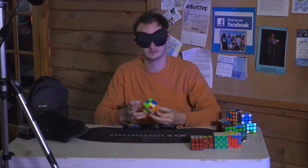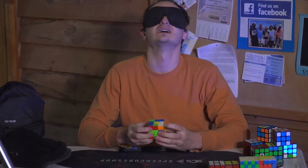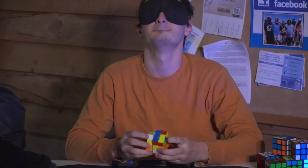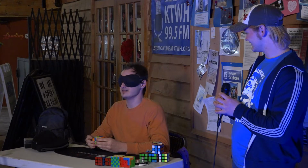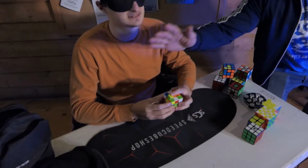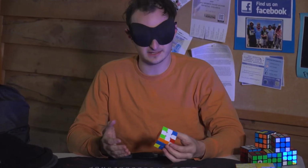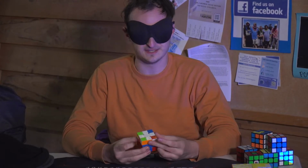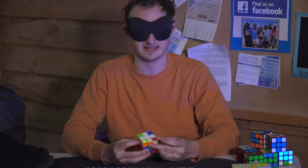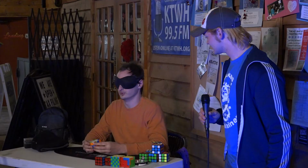N, V, J, M, A. Parity algorithm. And then S, C. So theoretically, all of the edges should be solved except for these two should be in each other's spots. This would be then white-orange, and this one would be white-blue.